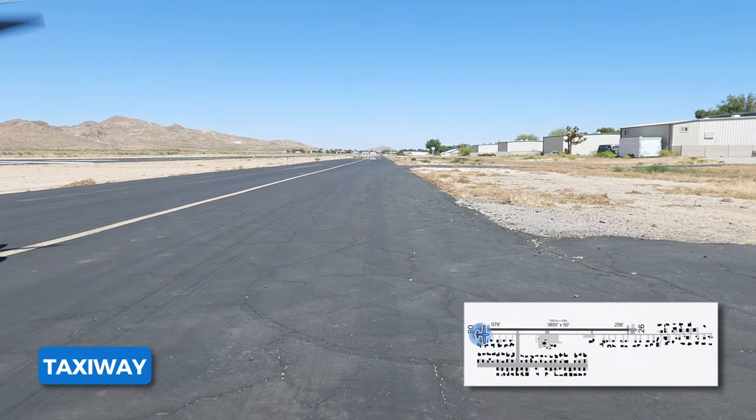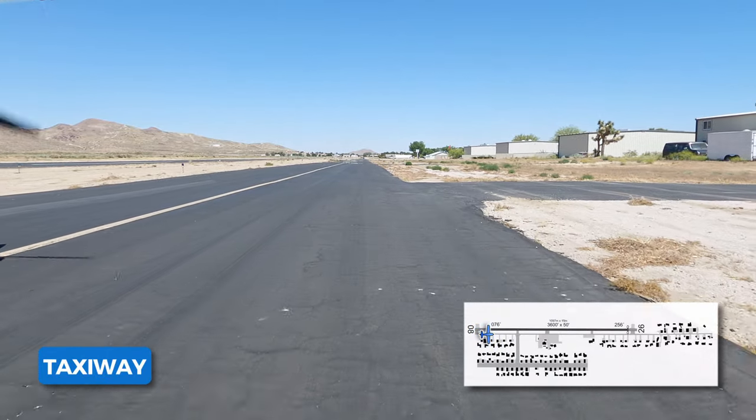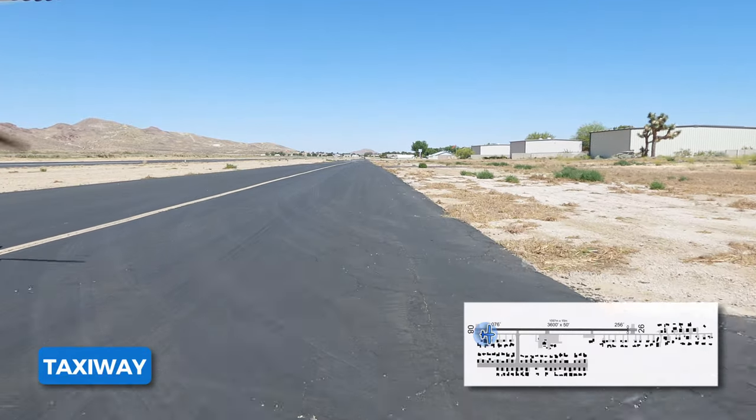And with a relatively narrow runway of 50 feet, you better believe my hand was on that throttle ready to go around from a last minute gust. I learned my lesson at Palm Springs.